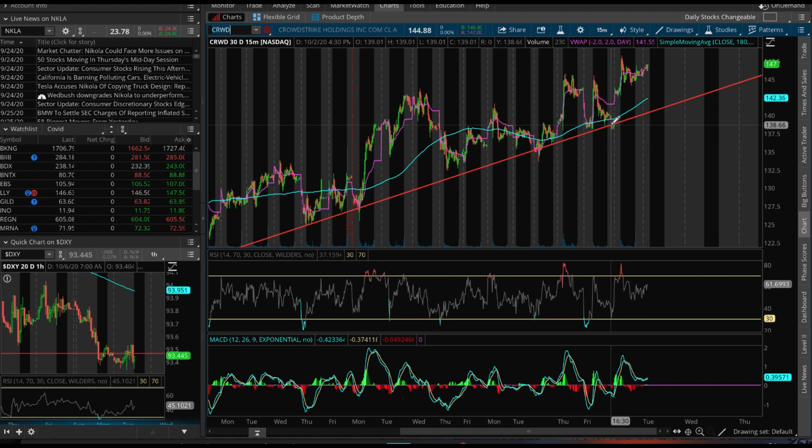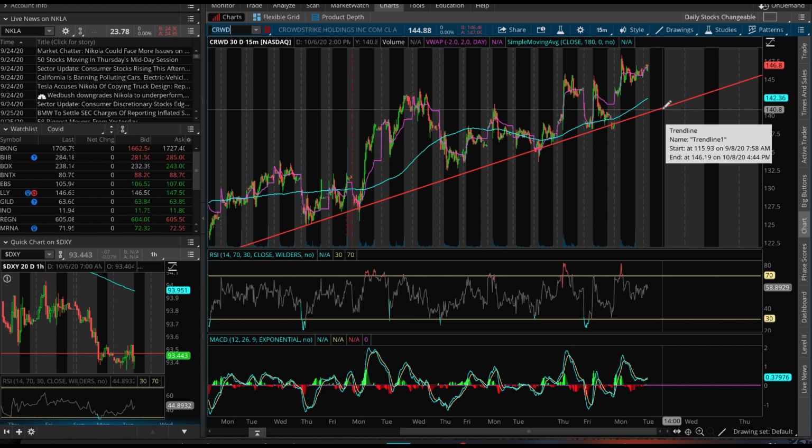Amazon and Crowd trade very similarly. Knowing this, Amazon also has Prime Day. What does Amazon do 99% of the time heading into Prime Day? It actually runs up into Prime Day. So if Amazon's going to be trading up, Crowd will also be trading up, for the most part, and that's why I really like that in combination with Prime Day and this trend here. Any drop down to this trend, I want to buy calls on.